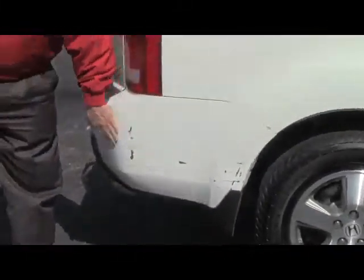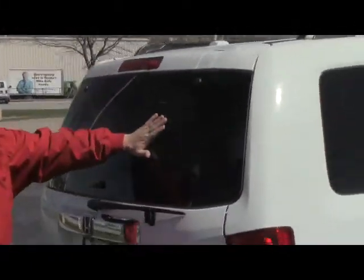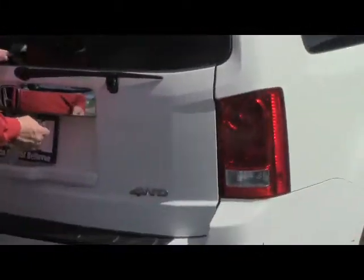This car has passed our mechanical inspection, but it's being sold as is because it's over 100,000 miles. Little touch up on the bumper. Wraparound taillights, high mount brake light, rear window defrost and wiper. You have access to the back through the glass or through the whole hatch.